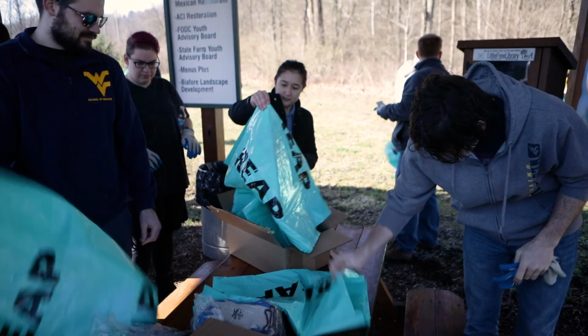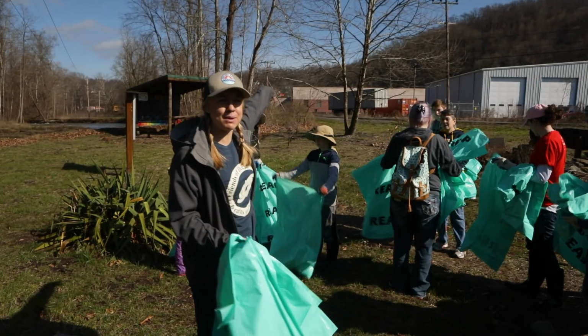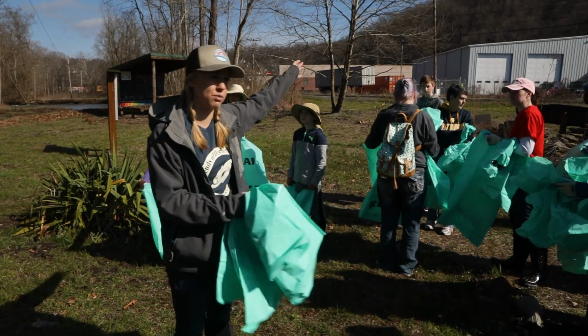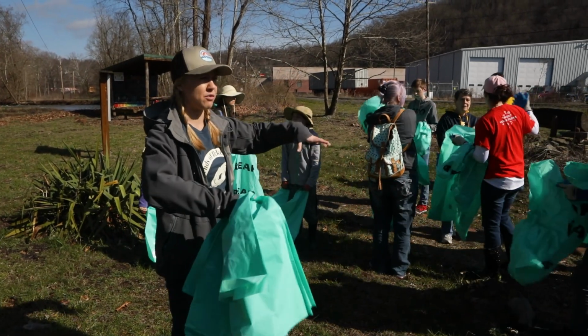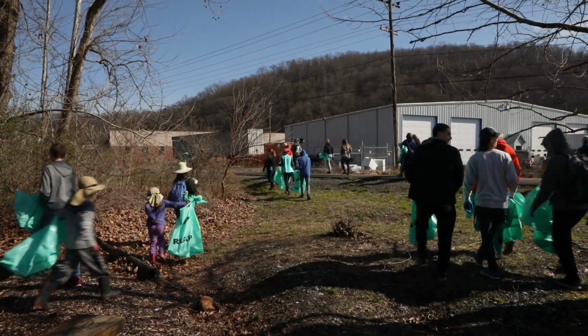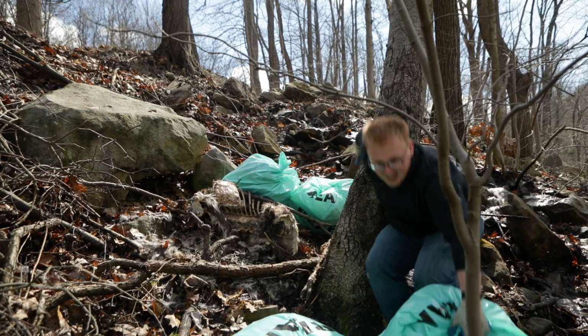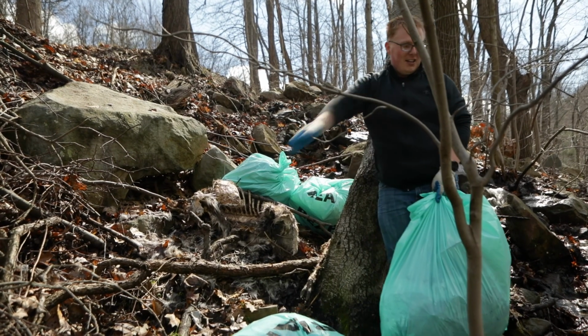One of the things about FODC is that it's such an effective organization. It's just amazing what a staff of maybe 2 or 3 people and a team of volunteers with the support of the community and the state and the federal government can accomplish as far as cleaning up the Deckers Creek watershed. This is a giant dump site.